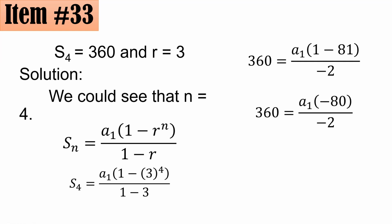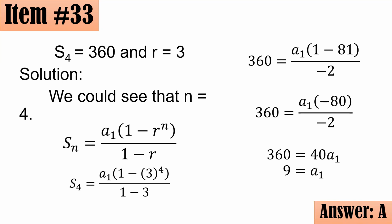And multiplying both sides by negative 2, I mean, sorry, in this case pala, I just divided the negative 80 by negative 2, which is 40 a sub 1. And dividing both sides by 40 tells us that the value of a sub 1 is 9. Hence, the first term of this geometric series or sequence also is 9.